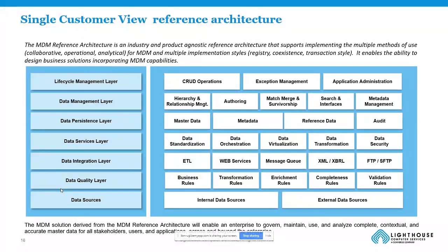Again, master data, metadata, reference data, and audit. How do we want to keep track of who's doing what to our data? All of these kinds of things: security and transformation and visualization, ETL. All of these things are components of a sound master data management strategy, and I wanted to make that available to you for your reference.